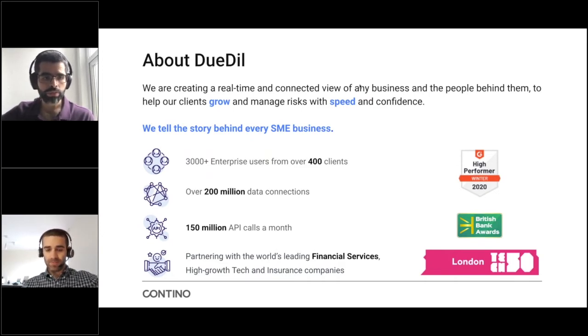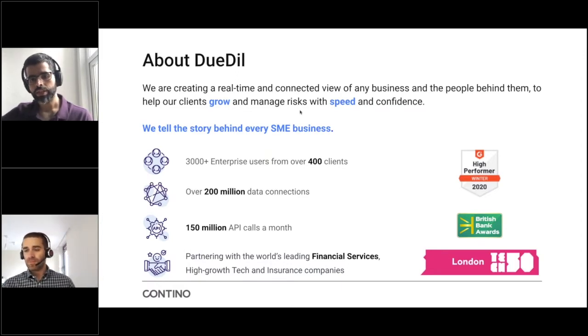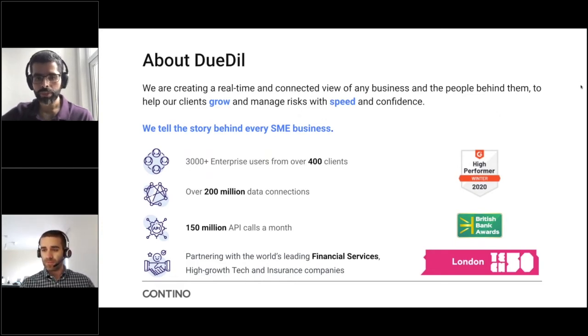We provide access to almost 50 million companies, so our core is pretty much in UK and Ireland. And we do that by working across 400 clients. We have a lot of data connections that we make between the businesses. And that's represented with almost 150 million API calls a month. And as we talk through how we did the Google migration, it will come forward as to the amount of data that we were responsible for and the amount of planning that really went into us migrating to the GCP platform. We partner with some of the world's biggest financial services, tech companies, and insurance companies. That's a bit about DueDil.